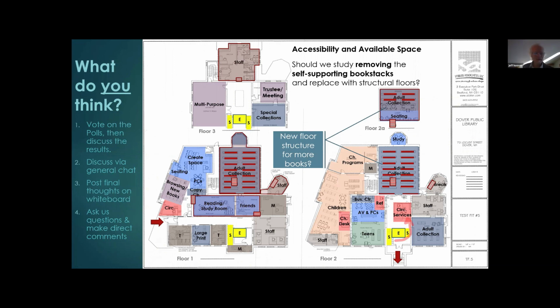I'd like to ask everybody, what do you think about it? Is this something that Denise and her trustees, board and community should talk about, the pros and cons and the costs, of course? We talk about moving an elevator and building new floors. This is much more of an intensive capital project than, say, moving children's up and redoing the carpeting and repainting. It's perhaps at another level of investment and infrastructure improvement.